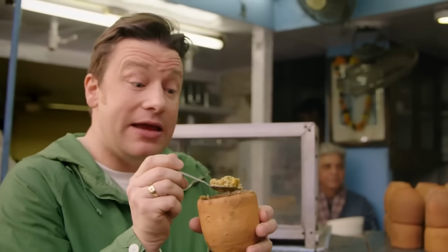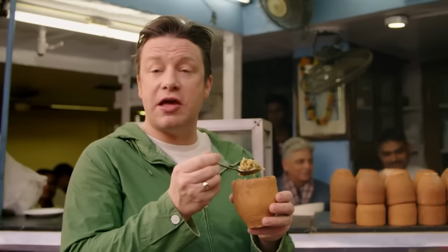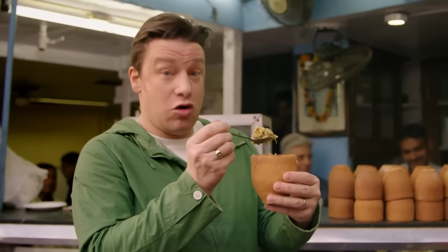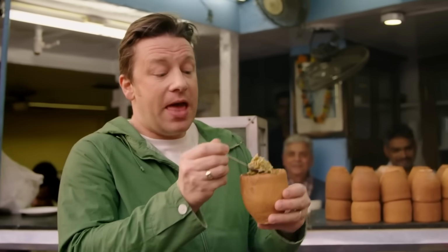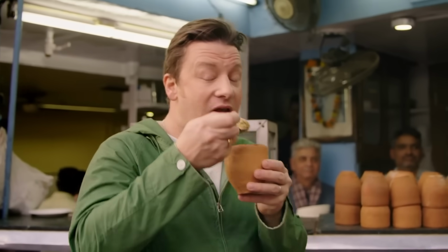Little chunks of paneer in there, which is like, you know, the Indian cheese. I mean, the ultimate quick food, simple, delicious. That's about 70, 80 pence for that. And you even take the bowl with you, because normally you grab this and you go. You're walking, you're running, you're working, and then you throw the pot on the floor, the pot disintegrates. It's like the ultimate recycling. Brilliant.